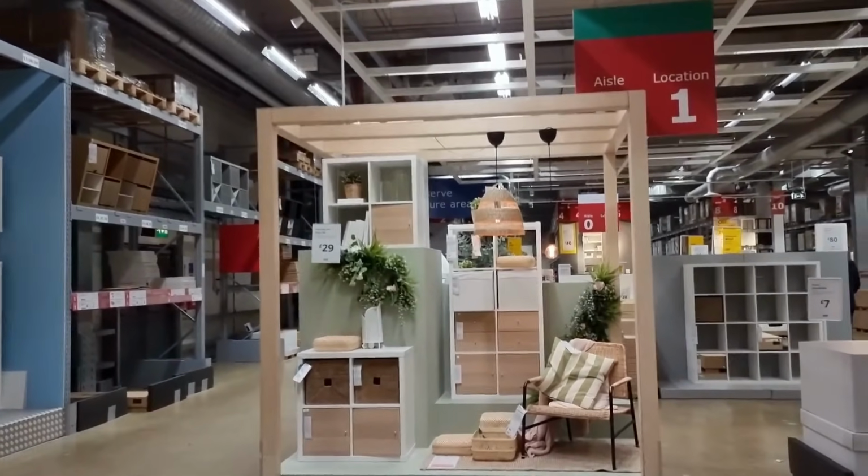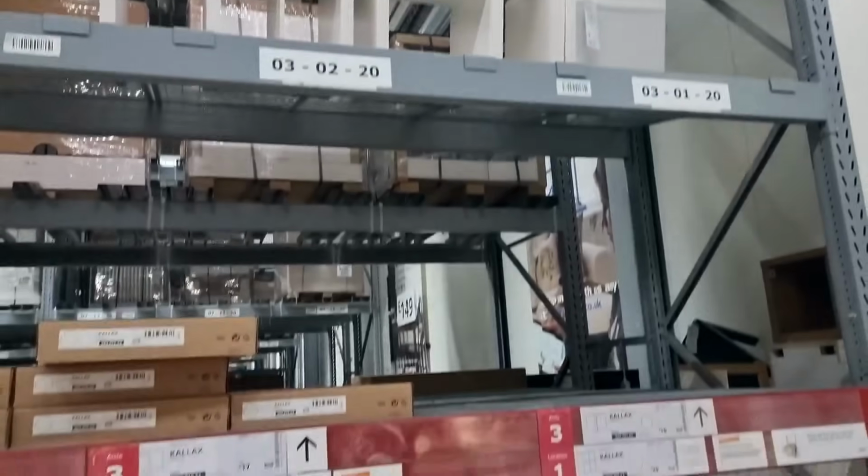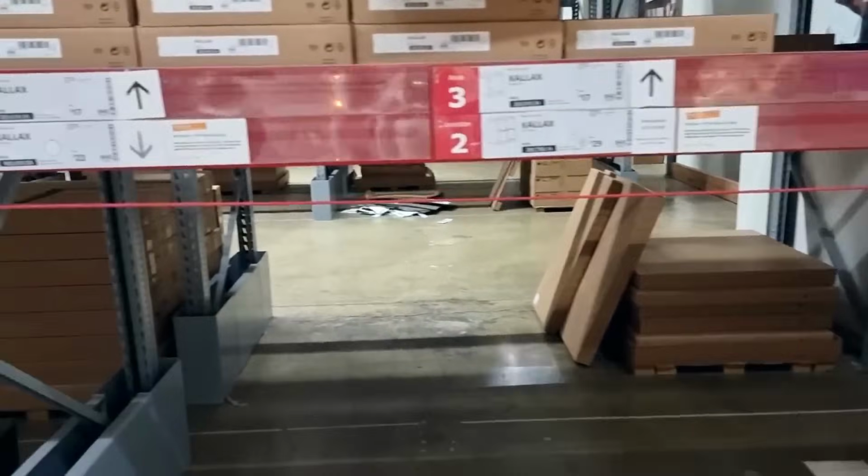So we are almost finished. I just need to pick up a few items, and I was so annoyed as the Kallax boxes were out of stock. But I did manage to pick up quite a few bits.